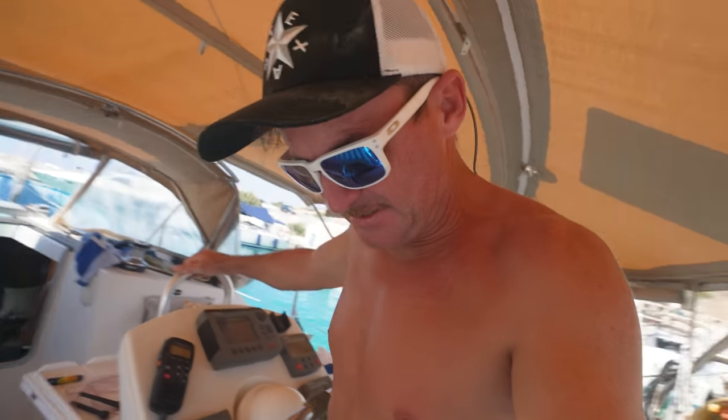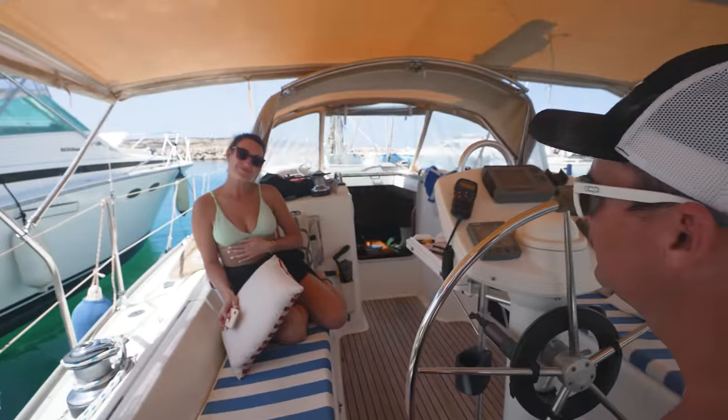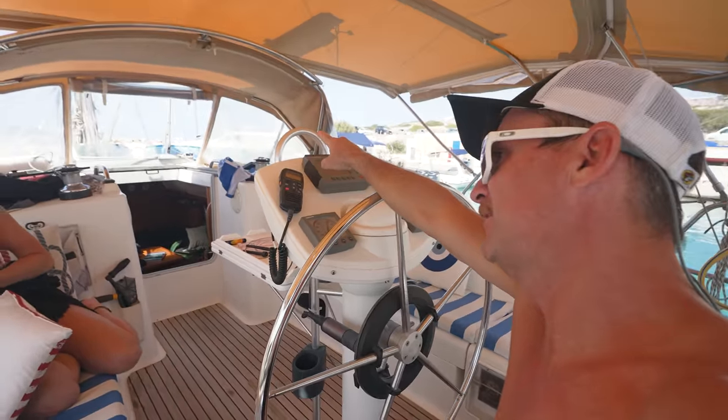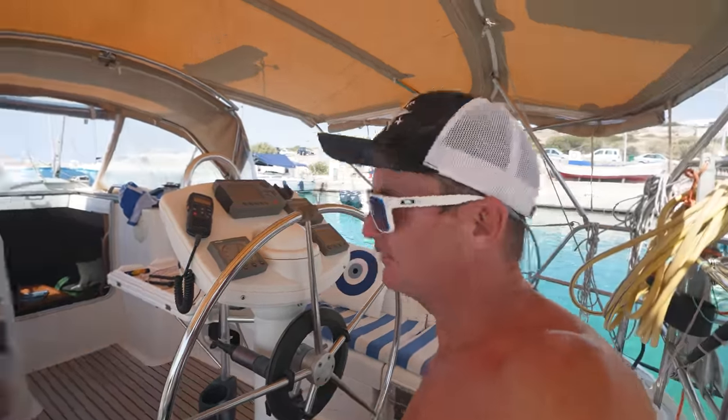Alright, we got the dinghy pulled up, the boarding ladder, the passerelle put away. You ready to go sail for the first time? I'm so excited. Alright, I'm going to show you up here where you're going to release the mooring line. I'll get these lines and we'll get out of here.